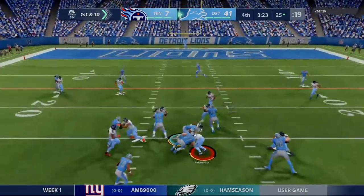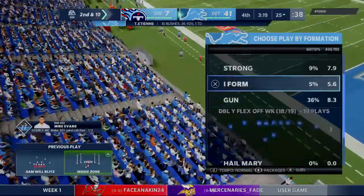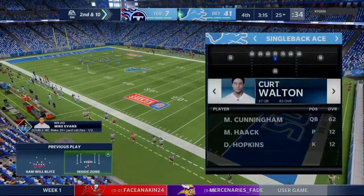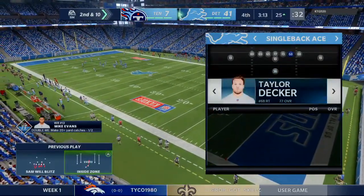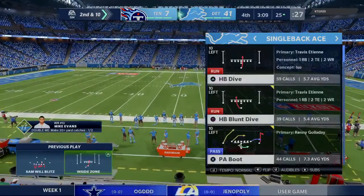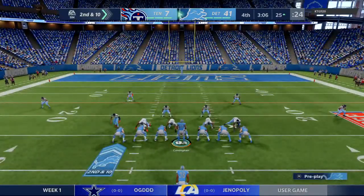They'll try and run some clock here as they keep it on the ground. And he's stopped immediately there. No gain on the play. It'll be 2nd down. He has elite instincts from his linebacker spot. He's able to diagnose the run and flies in like a missile. He stopped that one behind the line of scrimmage. 2nd and 10.